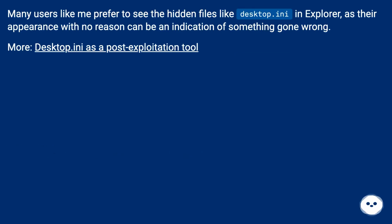Many users like me prefer to see the hidden files like Desktop.Ini in Explorer, as their appearance with no reason can be an indication of something gone wrong. More, Desktop.Ini as a post-exploitation tool.